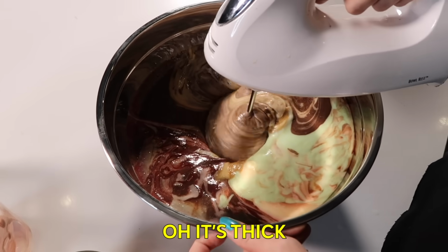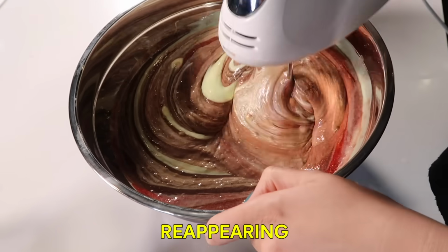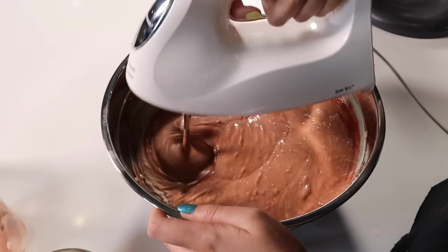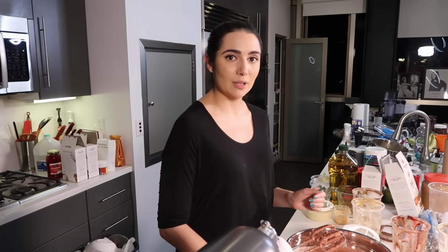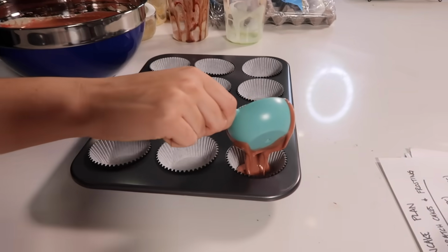Ooh! Oh, it's thick. Okay, the green is disappearing. The red is reappearing. We're seeing some serious red velvet. So it actually doesn't look as unappetizing as I thought it would. I feel like most of our cakes were brown, but that red velvet cake really just asserted its dominance and made it red.